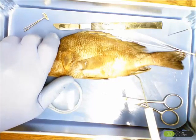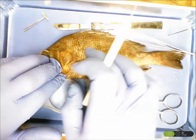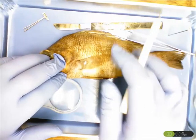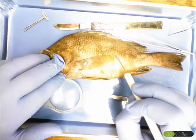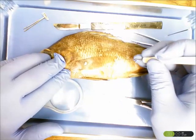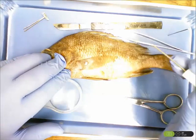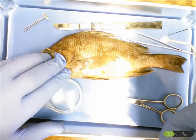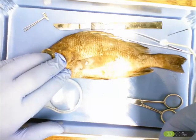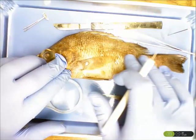The body is covered with protective scales. So if you move your hand towards the head, you'll notice that there's some small grooves that kind of catch your finger. You can actually take your probe and dig it underneath some of the scales and pop them up. There is a scale. You'll notice there's a difference in texture if you run your finger from tail to head versus head to tail.